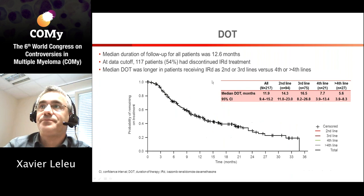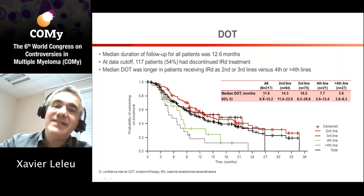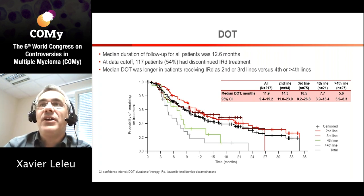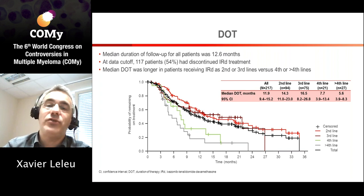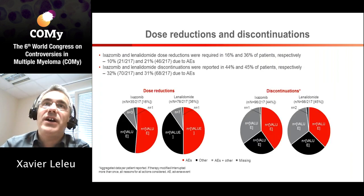the real life. If we look at the duration of treatment, again, you can see that overall it's 11.9 months. But again, it really depends in more detail on whether the patient had the ixazomib, Revlimid, dexamethasone in second line or in subsequent line. And you would not be surprised to know that in the second and the third line, the patients really benefited from ixazomib, Revlimid, dexamethasone. But the more you wait to give this very effective triplet-based regimen, the more likely the benefit will go down.